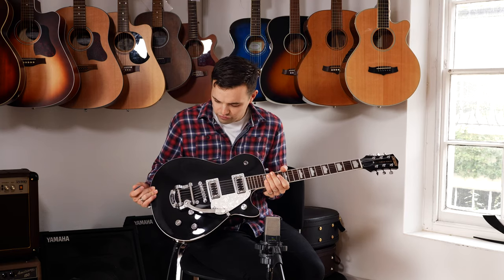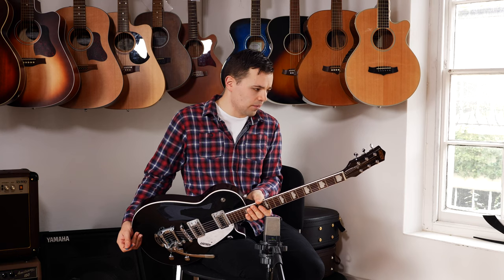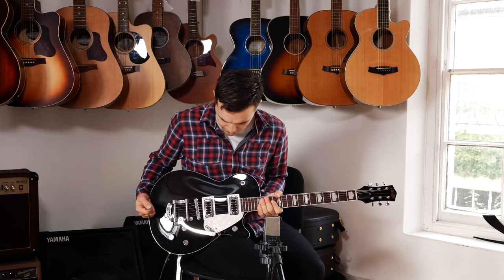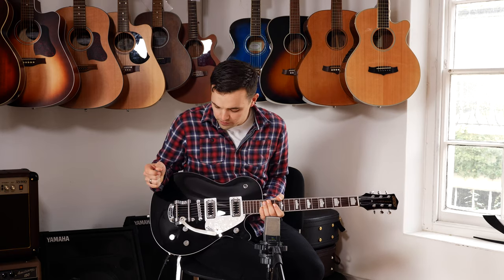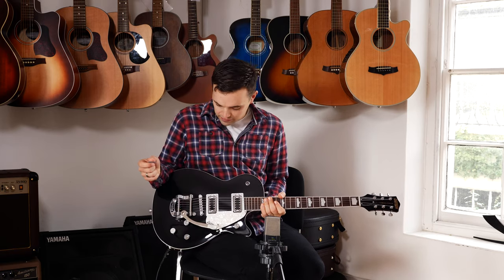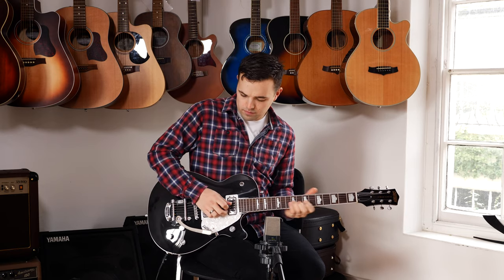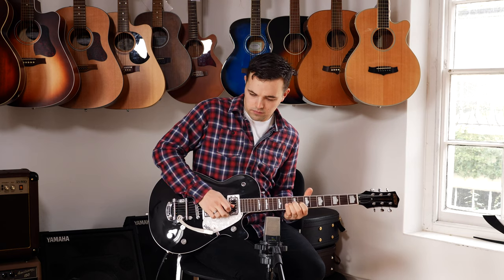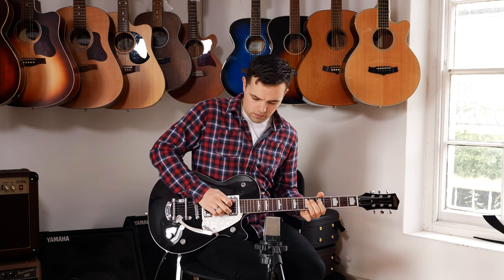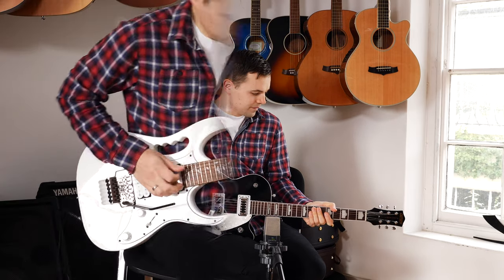But I think these are a really strong contender for your first guitar. Again, they're fairly affordable because they're made in China and really versatile. They do a version without the Bigsby as well, but I just like Bigsbys on electric guitars. I think that's a great option.